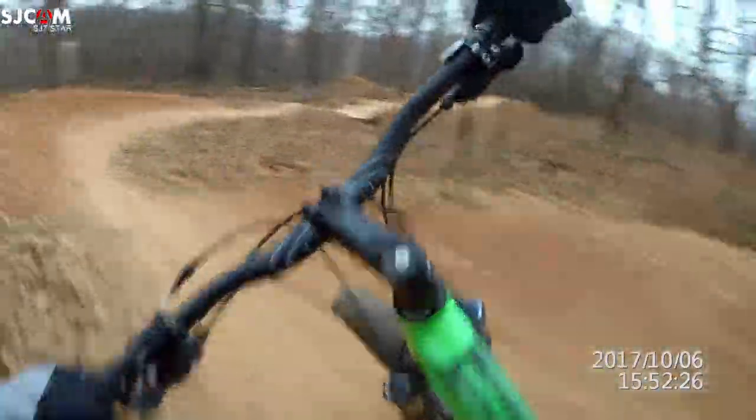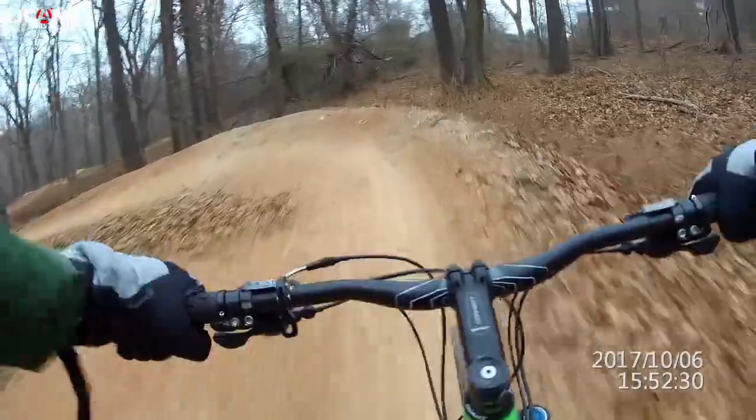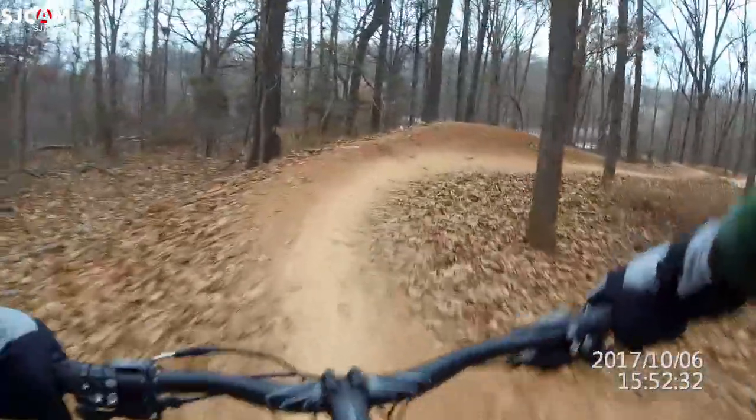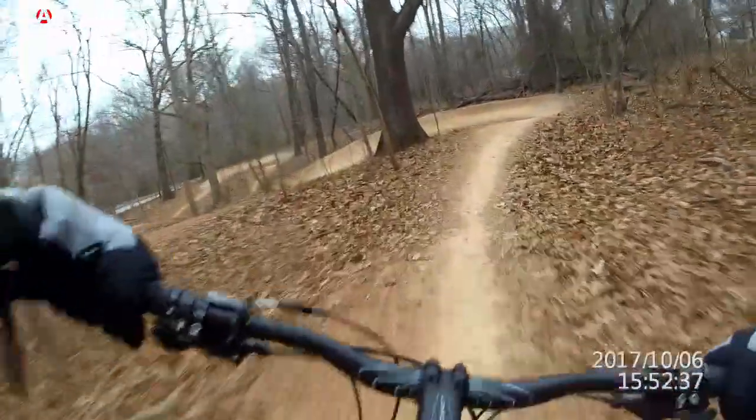There's other trails like this. There's Choo Choo, which is big berms, which is also fun. Pretty small, but it's one of my favorites outside of Kohler Mountain. You'll have to excuse the gimbal. I think because it was getting cold, it was not working as well as it could have been.